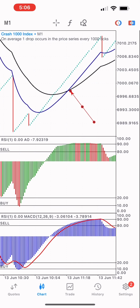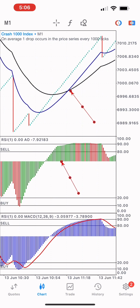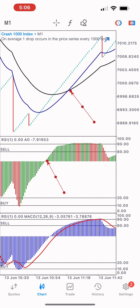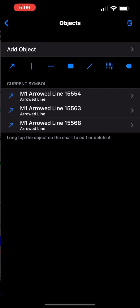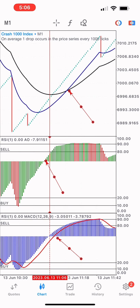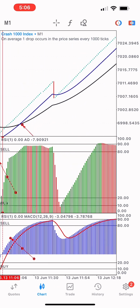All right. So the next one is you check for consideration of the second, the crossover of the awesome oscillator from being below to being above. Okay. So the things have to move from below to above. When that happens, guys, you just take your trades. All right, after the moving average have actually crossed, okay, you take your trades.